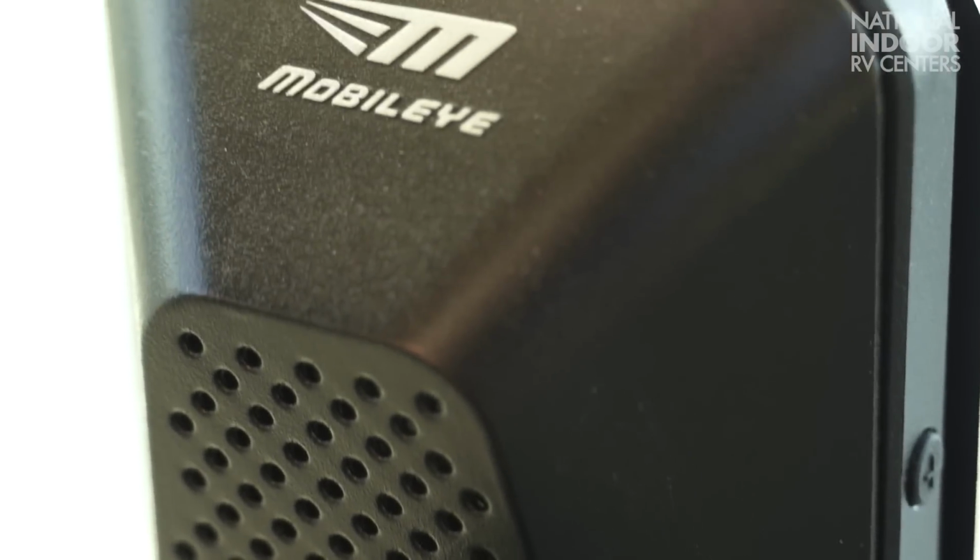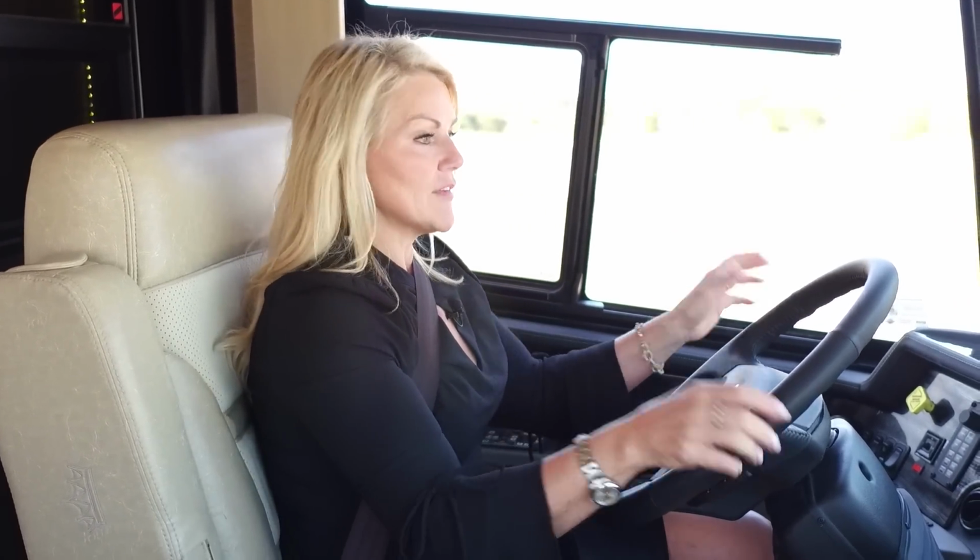Another great feature on the King Aire is the fact that it has the Mobileye and the lane departure alert. So if I start to change lanes like I'm doing right now without turning on my blinker, my seat's vibrating and I have an audible alert that I can hear.